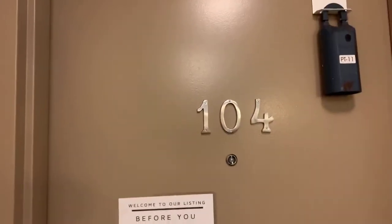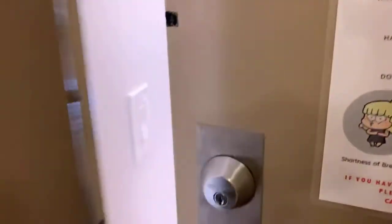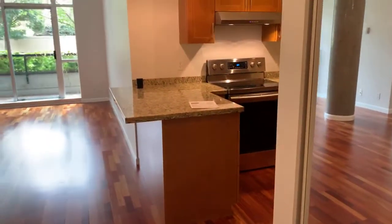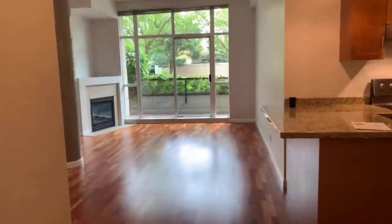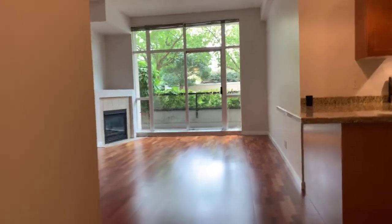It's unit 104. And of course, we implement all of the COVID protocols, not the least of which is wearing gloves. We also wear masks, by the way, if we are in a home that is occupied. This one here, as you can see, is empty. Thanks for joining our virtual open house here at 827 Fairfield. Again, this is City Place. I'm just taking my shoes off right now.